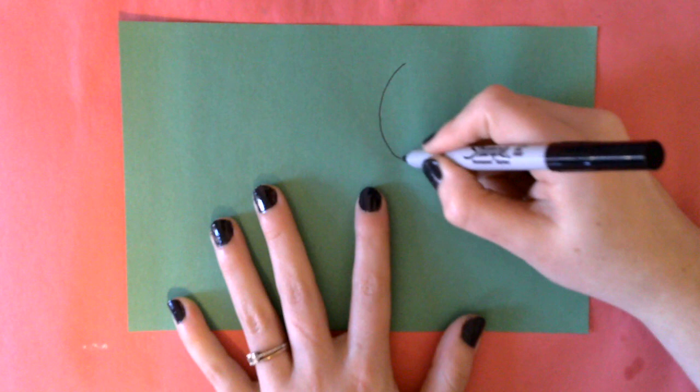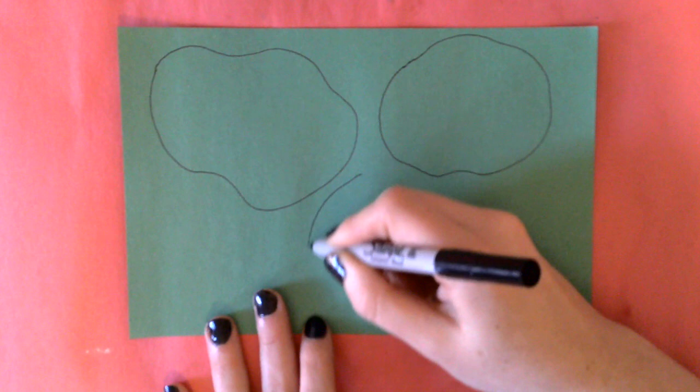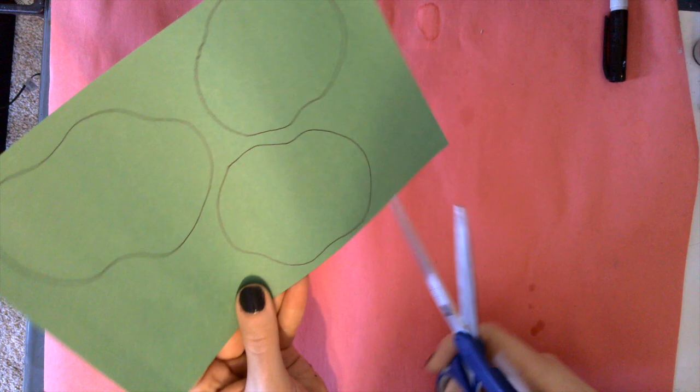The first step is to sketch out our islands. I'm using green paper, but you can use whatever color paper you have. Or if all you have is white paper, you can color it first and then sketch your island shapes. I'm using kind of an oval shape and I'm going to make three islands. Once you get your islands sketched out, you can cut them.